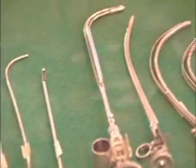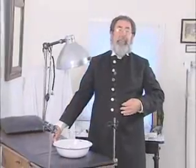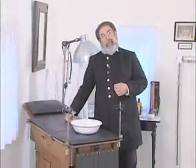Pretty frightening, isn't it? You should see how big your eyes got. Our country doctor's office here in the Walsingham house, we've restored the interior with all the tools of the trade.